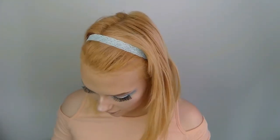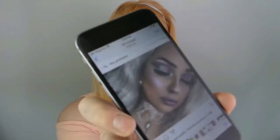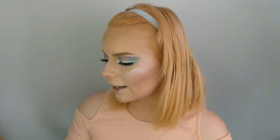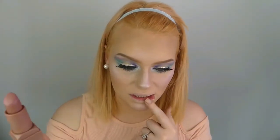Okay, now she's got this cute little pale purpley lip going on. How have I done? I feel like I need the Instagram brows. I've done like a natural brow. I need like an intense brow. I'm gonna go with this for starters. It's Miss Rose 38 Hana.